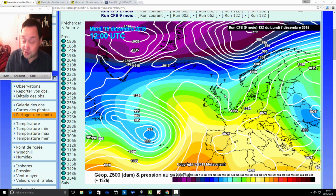So, it's all starting to get really quite interesting. We're getting closer to the more reliable time frame now. Still not particularly reliable in terms of detail, but starting maybe to think about getting the trend pinned down. However, we've got quite a big discrepancy this evening between the CFS, the long range model, and the GFS, which is the shorter range model. So I'll show you all the charts in a second, but some quite interesting charts are appearing from the GFS.